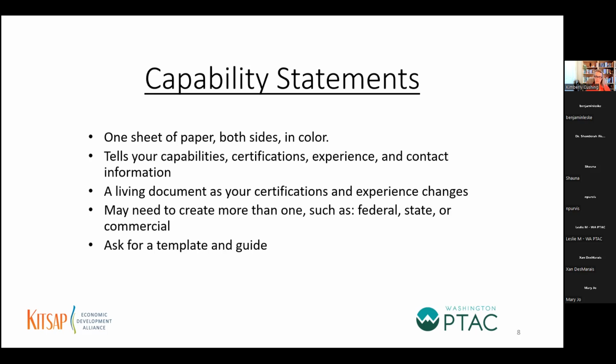So it's the capability statement that you are giving to the agency's small business specialist. So this is your market research. This is your marketing tool to the agencies. You want to have a capability statement: one sheet of paper, both sides, do it in color.